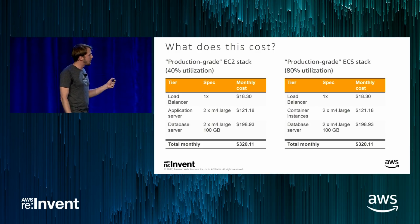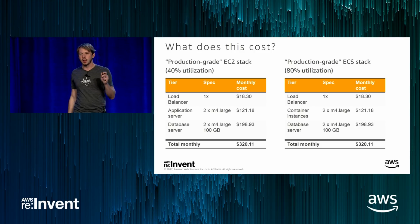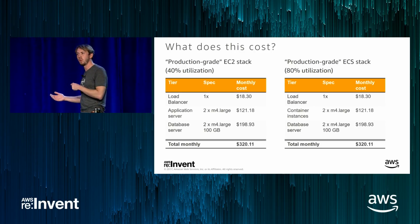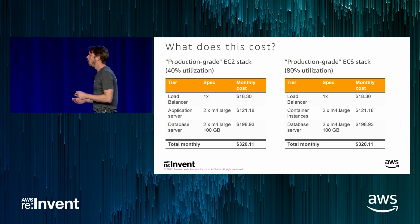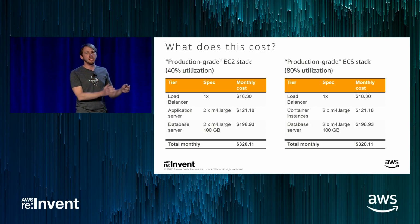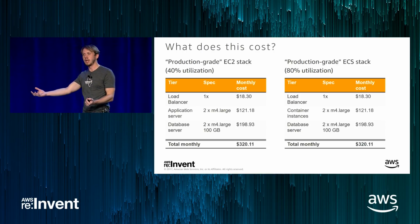So what does this cost? You'll look at these two production grade stacks, and you'll see that the price of these is basically identical to what it was on the VM-based tier. The difference here, though, is that we're able to run our ECS clusters at much higher utilization. I may not want to run my traditional VM-based architecture at above 40% utilization. In the event that one box fails, all of a sudden I'm going to be running at 80% of capacity on the box that's still living.